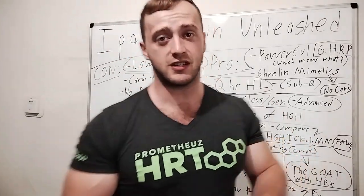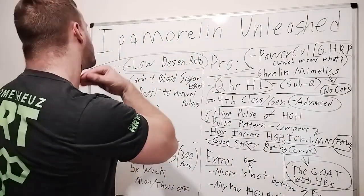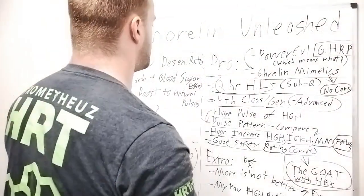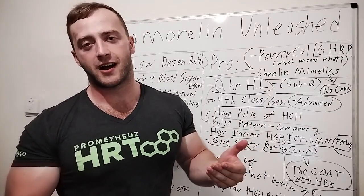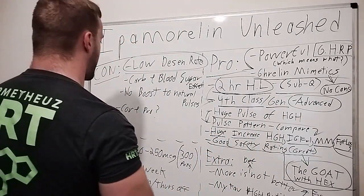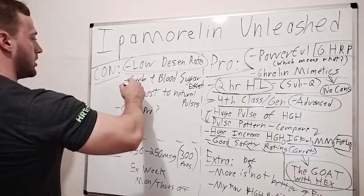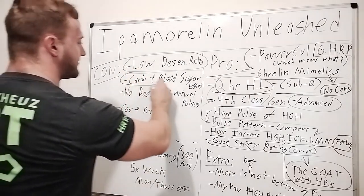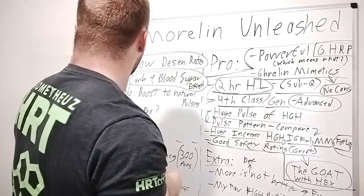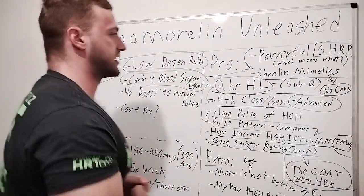We're going to get into this more in detail in a second. So Ipamorelin, low desensitization rate when compared to other growth hormone releasing peptides, but it is still present. Why? It's still a ghrelin mimic, all right? Even though it's as advanced as it is. Number 2, carb and blood sugar effect. We have to talk about this. All right? And one last thing I wanted to say about low desensitization rate.